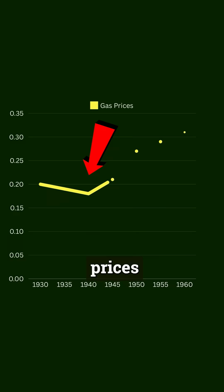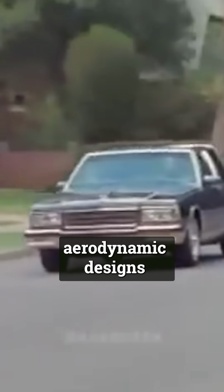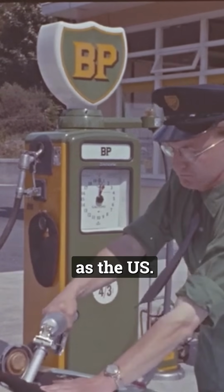At the time, gas prices were on a steady decline and manufacturers didn't have much of a need to make aerodynamic designs for better fuel efficiency. But in Europe, gas was twice as expensive as the US. European designers started experimenting with more aerodynamic designs to make cars more fuel efficient.